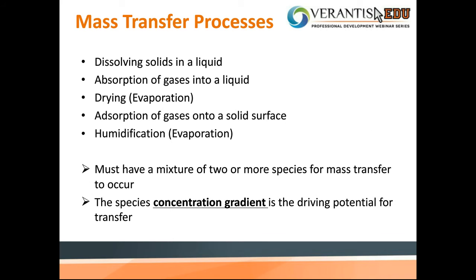So here are some typical examples of different mass transfer processes. Dissolving solids in a liquid, absorption of gases into a liquid, which is what we're talking about today in scrubber operation and absorbers. Drying is another mass transfer process, which is basically evaporation. Could be solvents or evaporation of water. Adsorption of gases onto a solid surface. This would be like for carbons and zeolite materials. And humidification is also another mass transfer process, which is still evaporation of water vapor into the air.